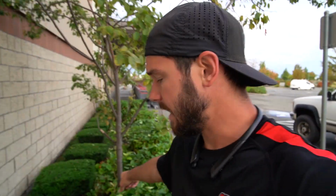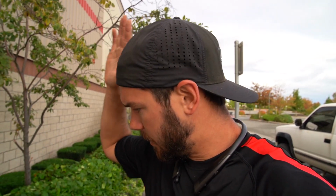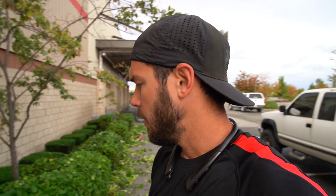Okay, so I got this little tiny section done. As you can see, the boxes were all trimmed, and we got these guys all trimmed. You can see all these little shooters right here, right? So what we're gonna do is take the weed whacker. The weed whacker is my favorite tool here at Costco because we can trim this all the way down to the ground and cut it.